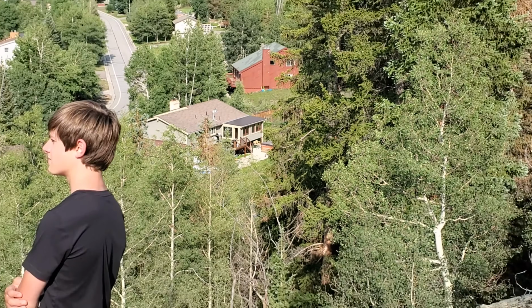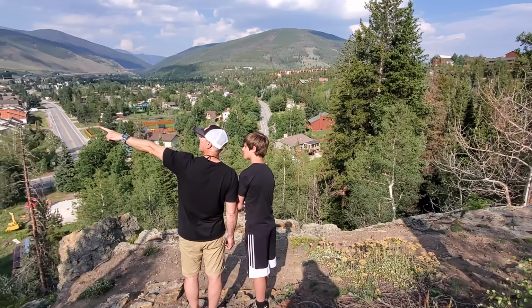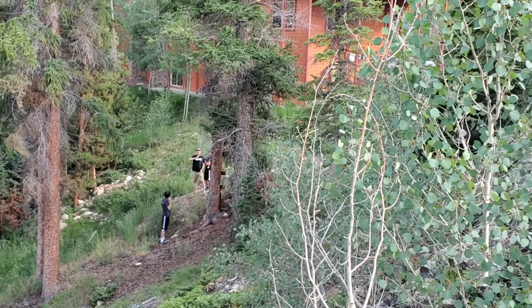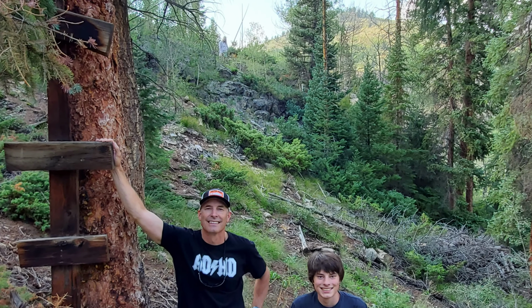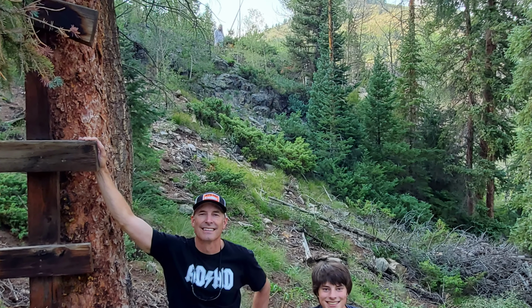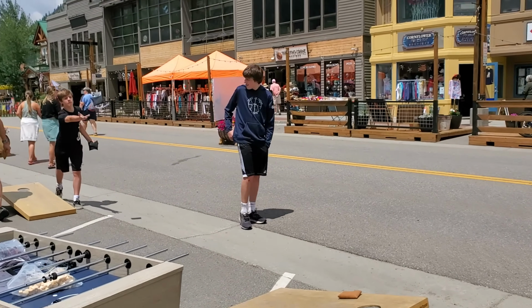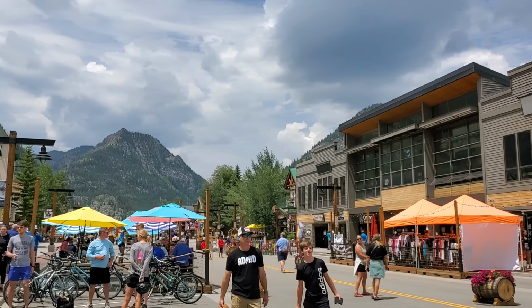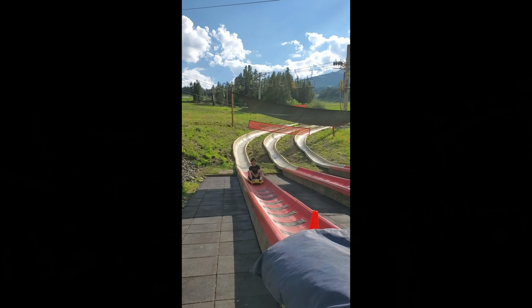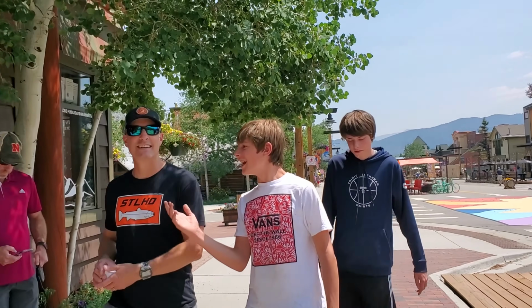That was fun. Take them to the woods behind my house where I would explore and do all sorts of stuff, including I built this old fort years ago with my friends, and all that's left is the steps now, so that was fun. But got to see Frisco, Colorado, and they closed off Main Street now, so you can hang out and just chill, which is really fun. Then we went into Breckenridge, did the Alpine slide, walked around the town for quite a while. It's just a beautiful spot.